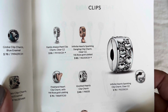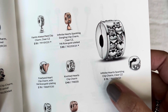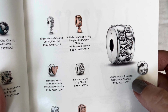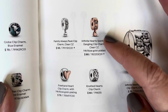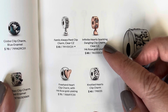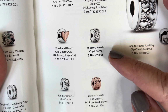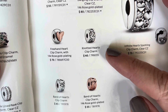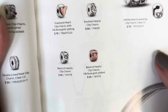And this is the final page of the clips. And this one here, as you can see, is a heart clip as well, but it's $70 because it has quite a lot of CZs involved. We've got clips that have little dangles, so that makes me happy to see. But the little asterisk means that it has a silicone grip inside, so it wouldn't be suitable for like a clip station bracelet. This one here is very pretty. It's $40, knotted hearts clip. I still don't have that one in my collection, but maybe one day.